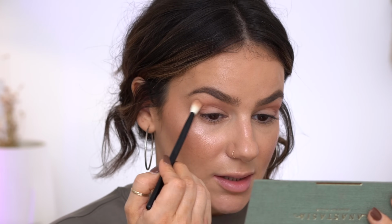Going back to my 01 Max and blending this out. This is great because I have big eyes, so these kind of cover a lot of surface. I'm gonna take the same under here, whatever's left on the brush. Oh, that's a nice brush. The 15 Max, I really like this one.